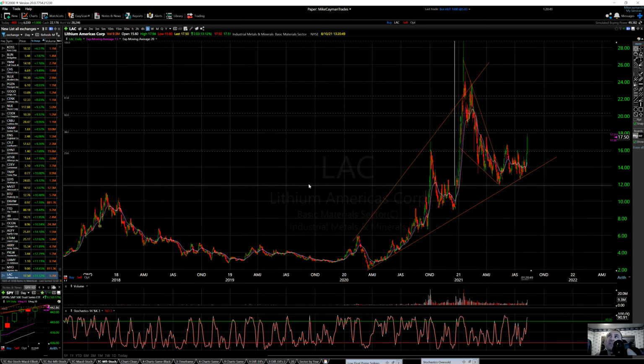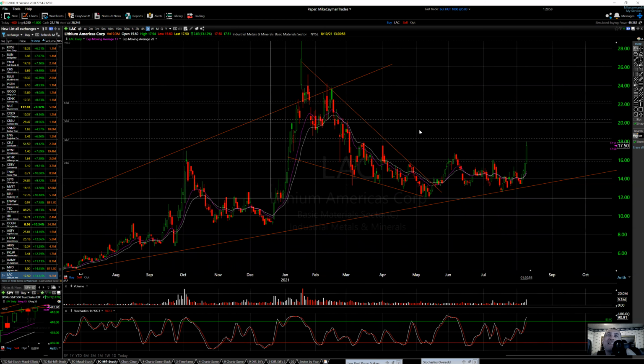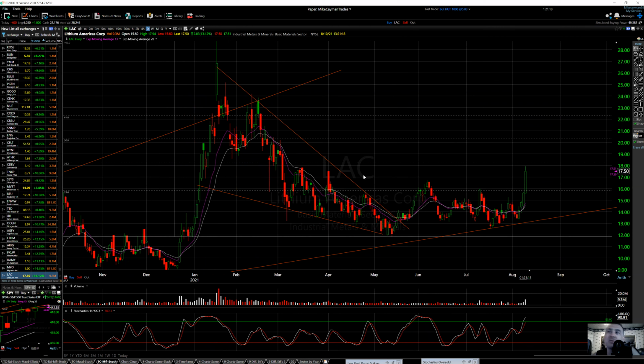LAC, Lithium Americas Corp. Back in April last year, this thing was at 2. This went to 28. Move in January. Then we came down with a big wedge right here. Came out of it at 12, went to 16. We're chopping back and forth here, like a channel, a W pattern. The last 4 days, look at this, extremely bullish, good volume. So this broke through to 16. Nearly touching the 38.2 fibs level.